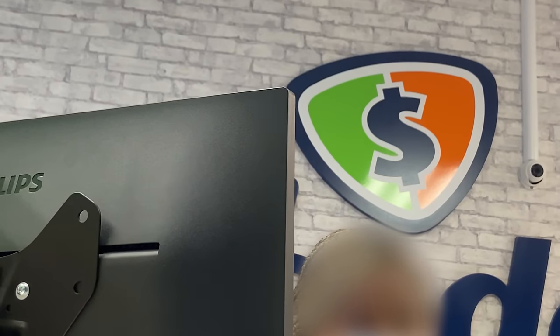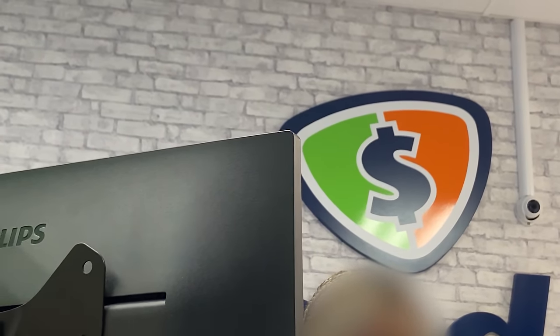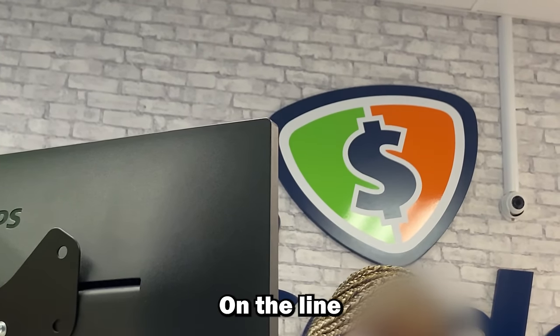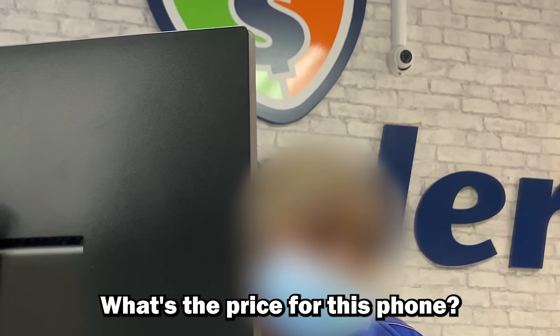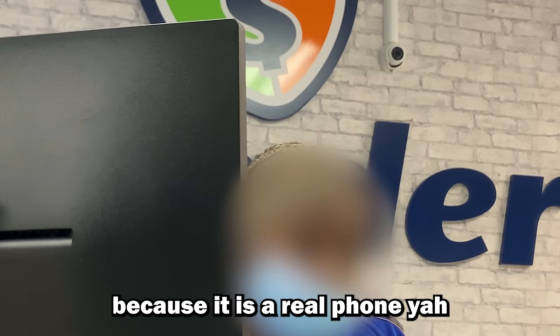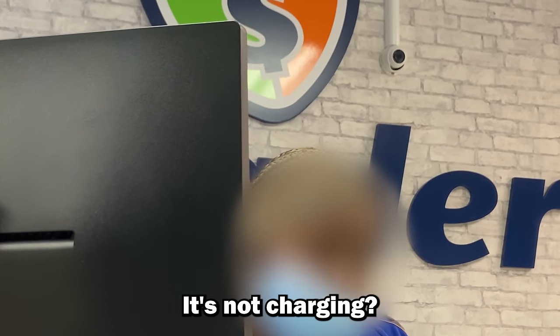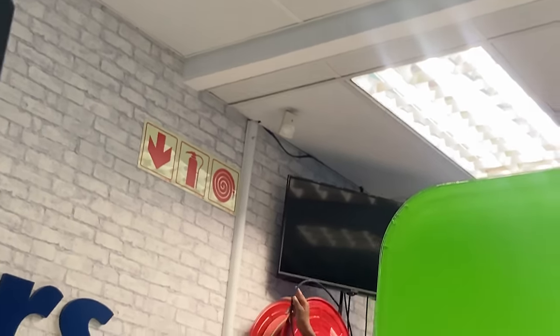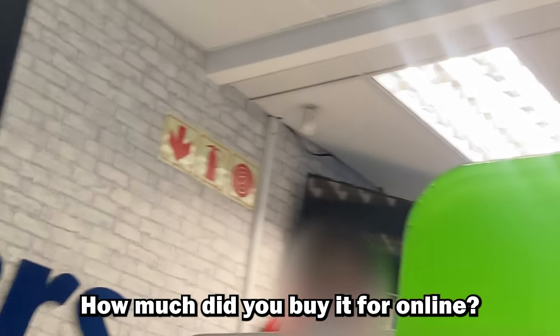Is it a store or... you actually bought it from me? We bought it online. Online? How much? What's the price for this phone? That's the iPhone 13. Yeah, because it is a real phone. What's the problem? It's completely real. No, it's not fake. Like, what's the price for this phone? How much did you buy it for online? I bought it for 250k. No, wait. What? I bought it for 25k.